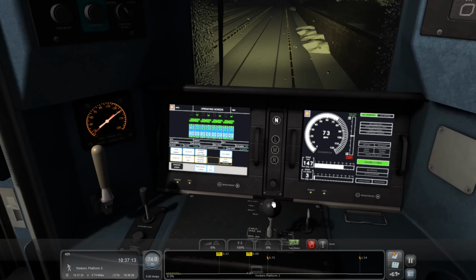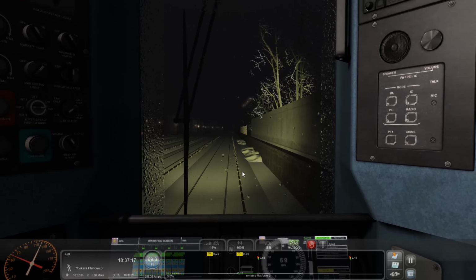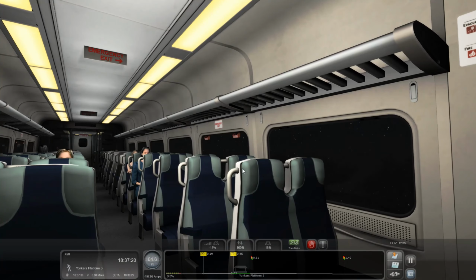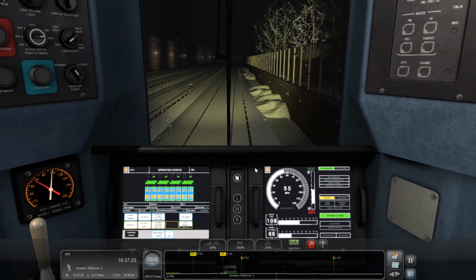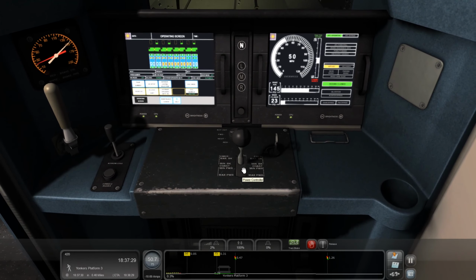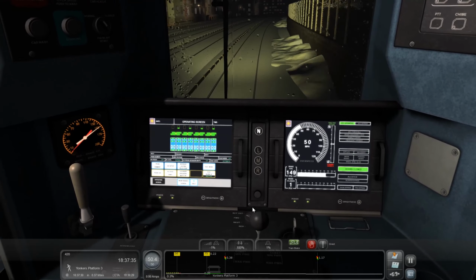I'm gonna start applying these brakes here for that 50. One thing I like about this though is the blended braking it's got. It's got the dynamic and like your regular train brake all in one. There we go, I got to that 50. Coming up to Yonkers, so I'm gonna start slowing it down anyway.